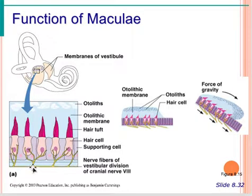They send a message through the vestibular part of the vestibulocochlear nerve, and it is going to send a message to your brain that your head is in that position. And this in class is where I would ask you what part of the brain, and hopefully you would say the cerebellum, because that's the part of your brain where balance and equilibrium and coordination come from.